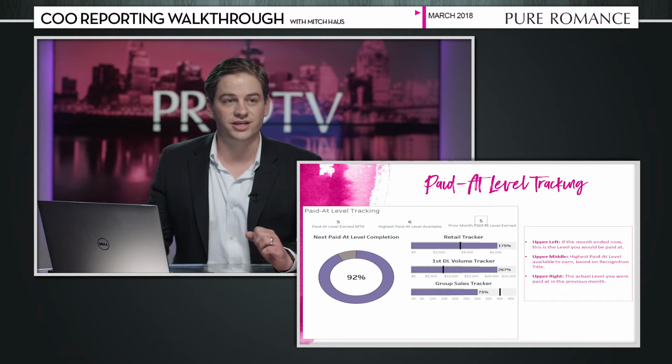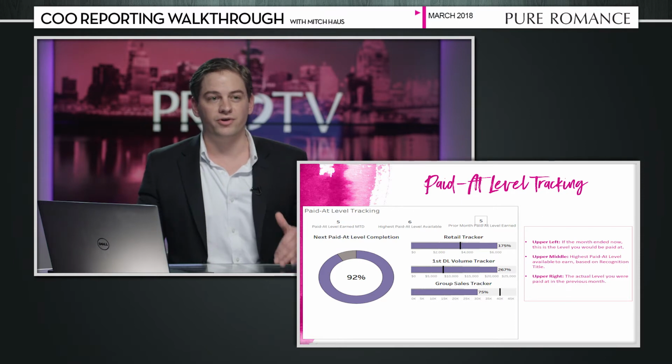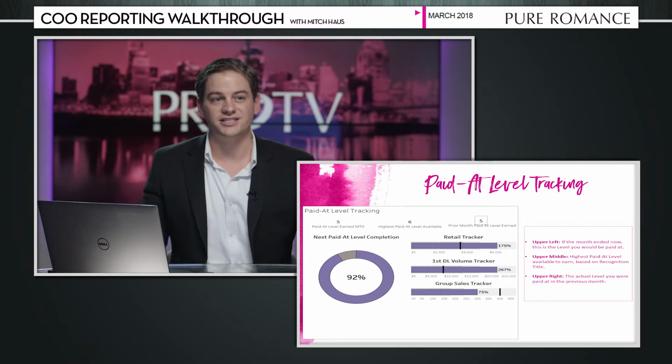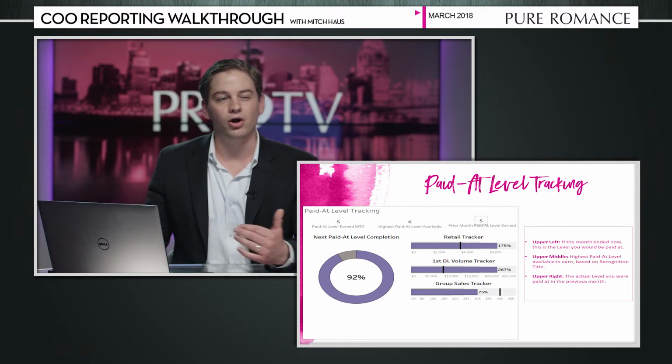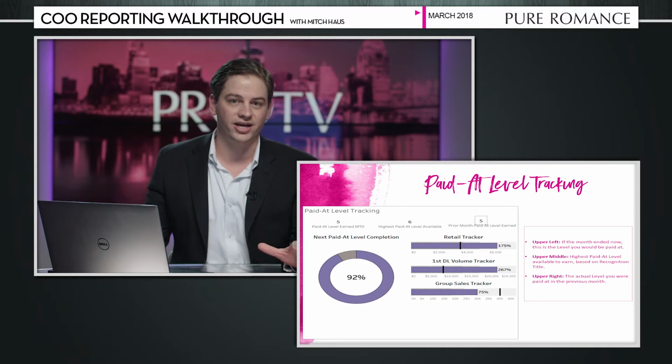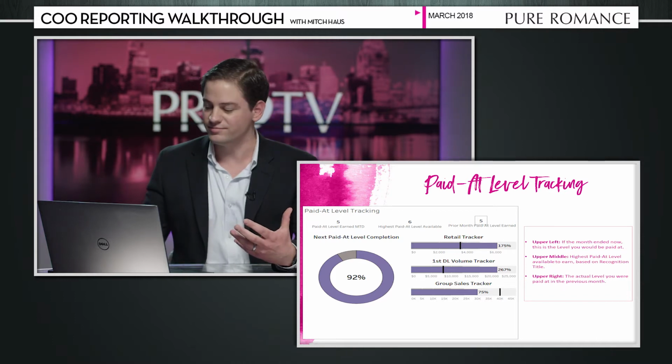So this person, they've absolutely gotten their retail sales requirement. They've got $6,000 so far, so they're 175% past that. You can see in the middle one, that little black line, they've also gone past their requirement for first downline retail sales. To get up to the next available paid at level, they're at 267% of that requirement. But where they're falling short is their overall group retail sales. So they're only at 75%. This person with their given paid-at level, they need to have 40,000 in group retail sales in order to get that next paid-at level. So overall, again, the donut chart on the left-hand side aggregates to that 92% that you're seeing. So you can keep a good idea of where you stand against your goals.